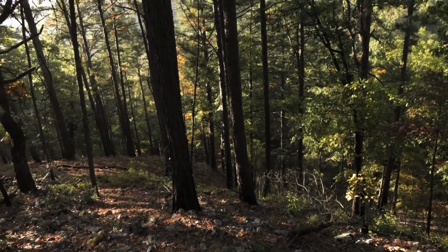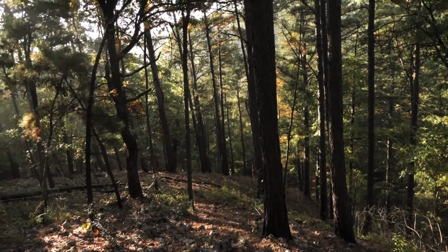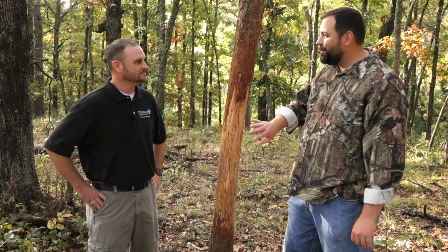You know, without the efforts of the Nature Conservancy, we wouldn't be seeing things like this and hearing what we've heard this morning, which I love, the bugling. That's a thrill to me just to hear that in the Oklahoma woods, you know? Yeah, it's very majestic.